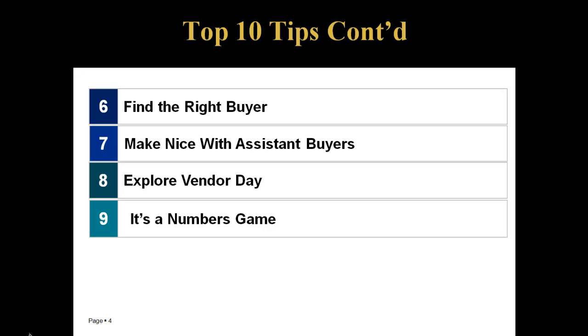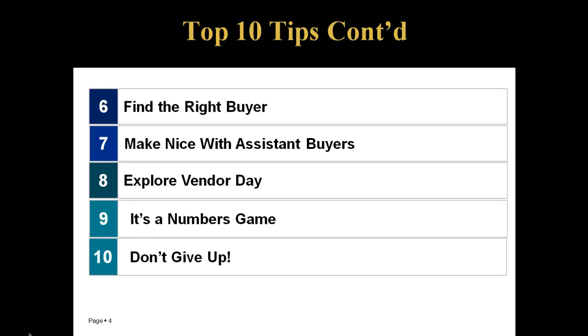And the last tip I can give you is just don't give up. I know that it seems overwhelming, the concept of selling your products to the major retailers, but I'm telling you, it's not that complicated. It just takes time and effort and focus and desire. If you really believe that your product should be in stores, you don't give up, you continue, and you ultimately get your products into stores.